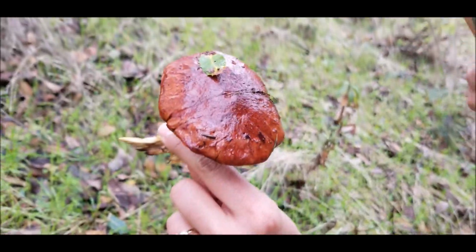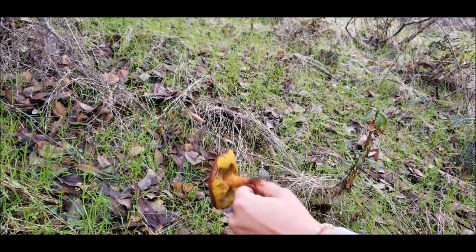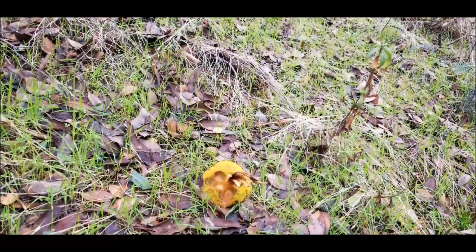And it has more like a sponge. Oh, well, we don't know what that is. I don't know what this one is. It looks like a bolete in the bolete family, but I'm not sure. Okay, I'll take your word for it.